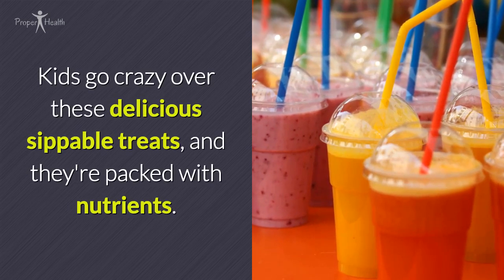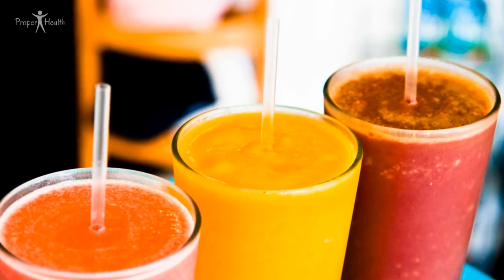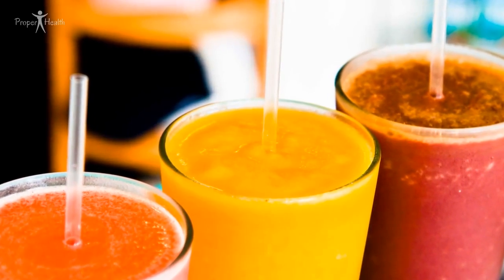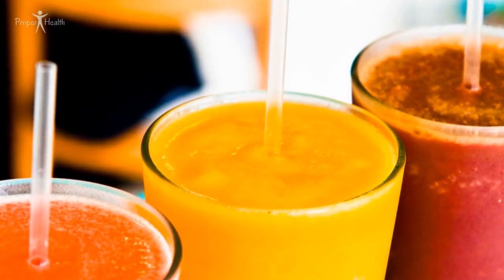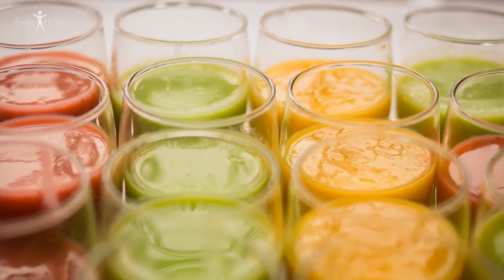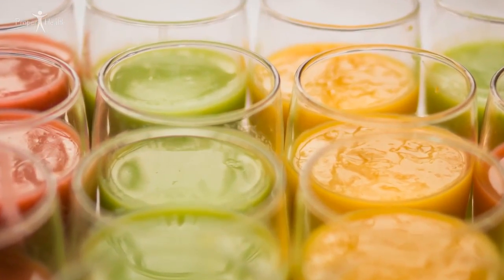3. Smoothies. Kids go crazy over these delicious sippable treats, and they're packed with nutrients. Use non-fat vanilla yogurt, 100% orange juice, dairy milk, or a banana as the smoothie's base, then experiment with a combination of cut-up fresh or frozen fruit. It's a great way to sneak 2 or 3 servings of fruit, calcium, protein, and fiber into your child's diet.